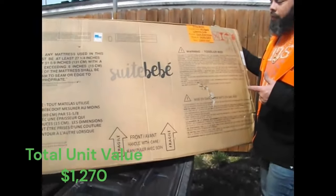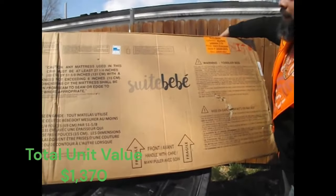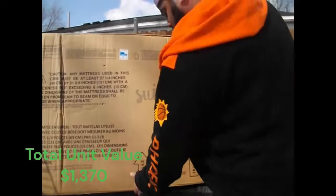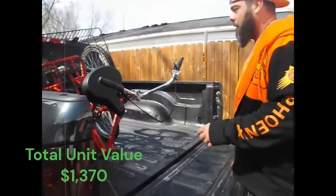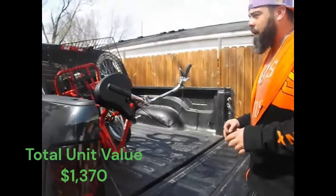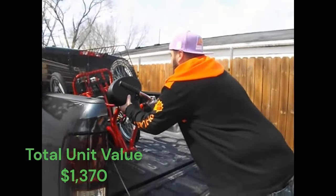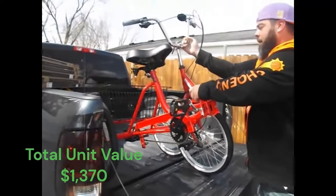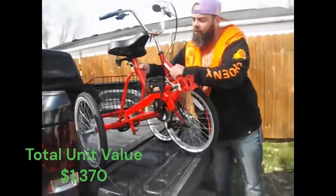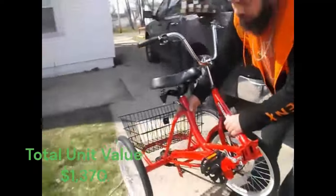Big time score on this one. We'll look up the value on that, and I'm happy with that for sure. Finding new, this is probably, in my opinion, the best thing in the load. One of the best, if not the best, item in the haul. Hop her on down. I know you're wondering what in the heck is that. Well, check this out.